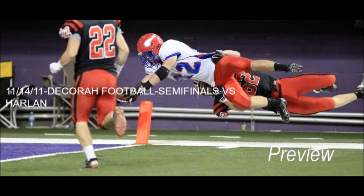Osborne in the gun, double wing set, receivers left and right, and Harlan moved early. There is a flag down at the line of scrimmage, and the ball over the middle, incomplete. Nate Clower had it knocked down by Gavin Nimrod at the 46, and I believe it's going to be an illegal motion or an illegal formation on Harlan.